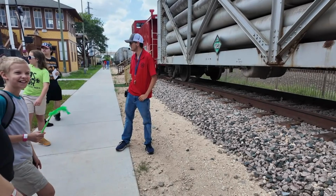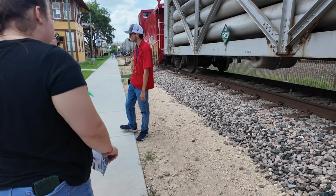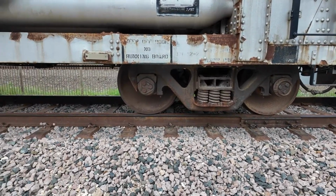Enough to fill that museum and have some extra. Oh, I'm sure. You could probably make that building float if you wanted to. We'll see. But we're going to do a fun fact about this rail car.